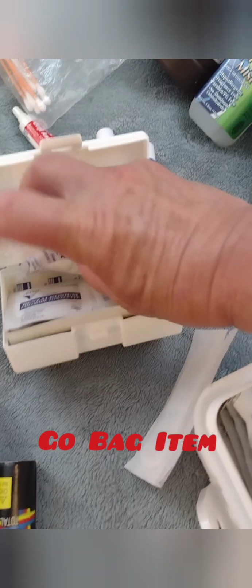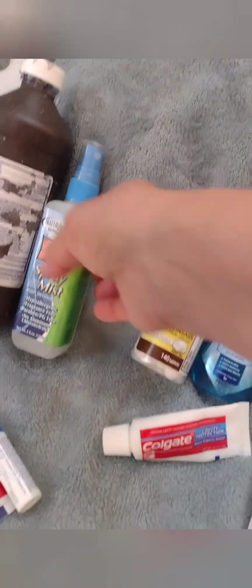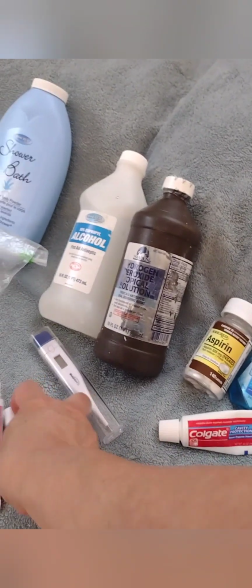First aid cream and small Band-Aids and larger, all different size Band-Aids. So that's pretty much all that has. But I suggest aspirin. If you have, this is old, it's been in my go bag. Hydrogen peroxide and alcohol. Those are good for first aid kits. I have a thermometer.